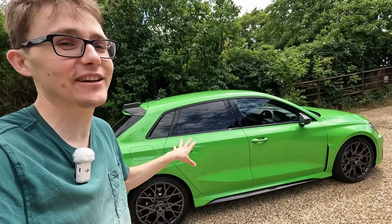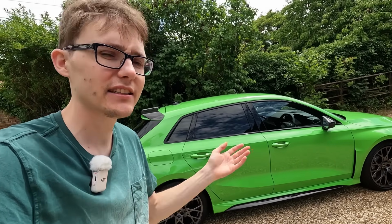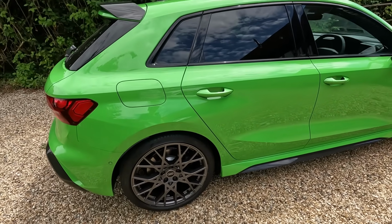I don't know if I'm brave enough to go for this colour. You can get it in black, you can get it in grey, get it in red, and get it in white, you get a few different colours. You can get it in Python yellow. You can't get it in the Vegas yellow, which was in my previous video, which I recommend checking out.